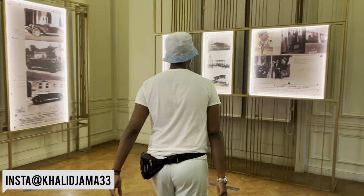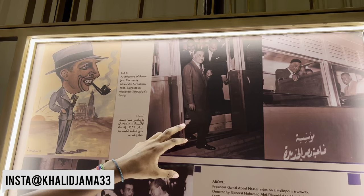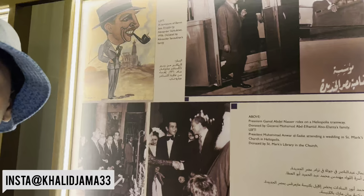Yo, do you know this guy? Who is it? This was the first president in Egypt, you know, right? Yes, this is the first president in Egypt.